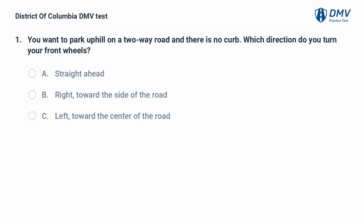You want to park uphill on a two-way road and there is no curb. Which direction do you turn your front wheels? A. Straight ahead. B. Right, toward the side of the road. C. Left, toward the center of the road.